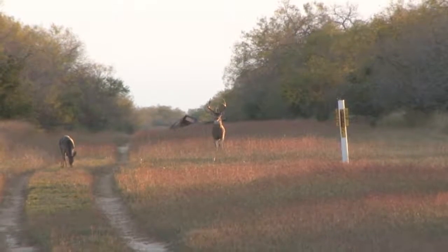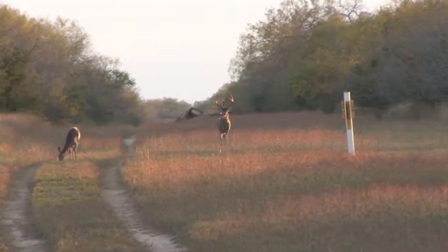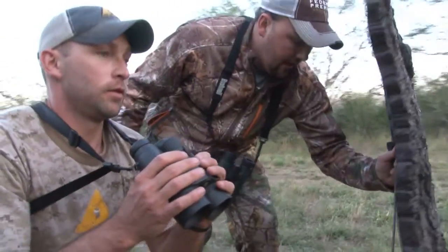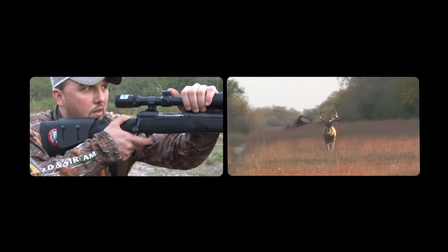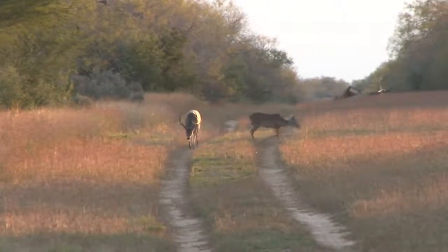That's a big deer. He's gonna have to stop. Just tell me when to stop. Right here, right here. I'm gonna need a yardage. What's the yardage? 243. Take him when you're ready. He's gonna, here we go.